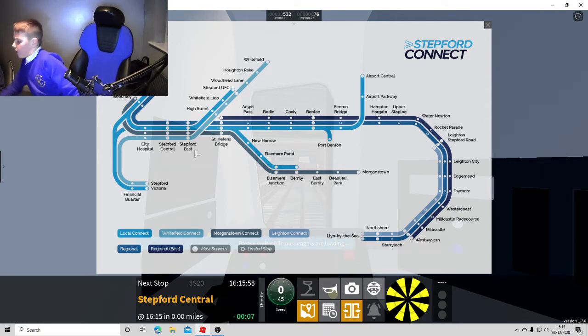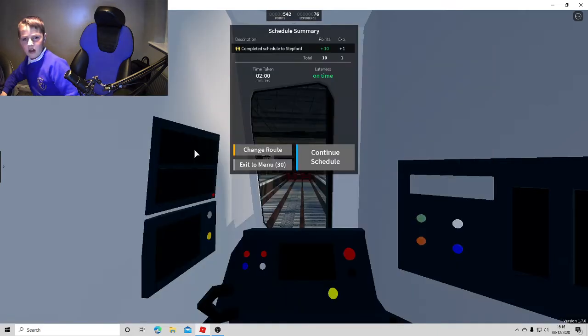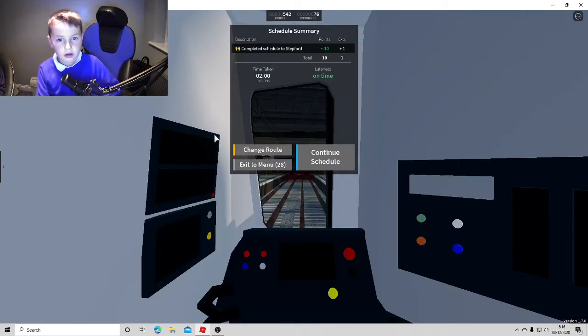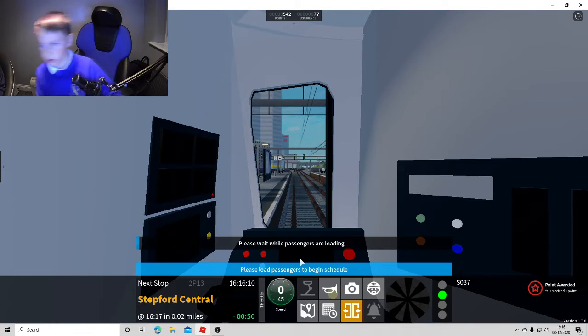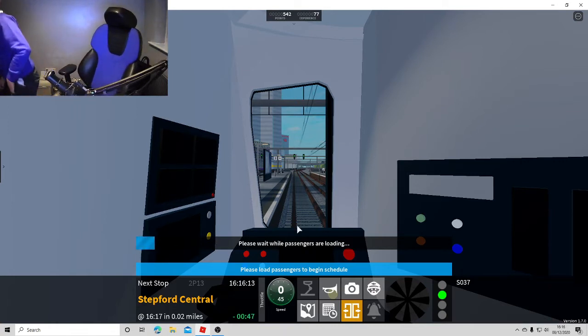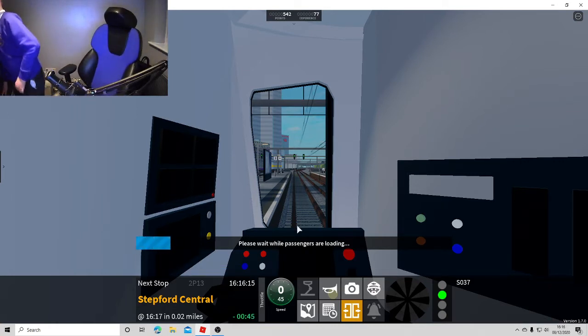Oh, and you're not going. Where are you going to, Si? No idea. Are you going? Oh, you're going way past me, you are, Si. Platform 1, 16, 17. Are you going to Airport Central? Oh, okay, sir. When you get to Airport Central, go to continue schedule, but just stay there until you see me. Basically, okay?